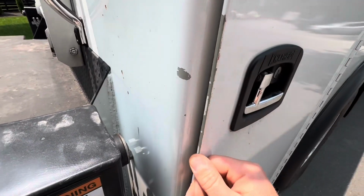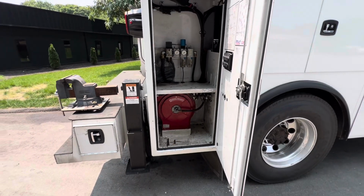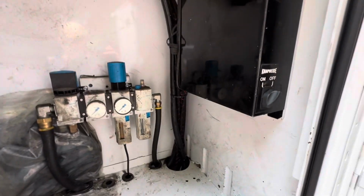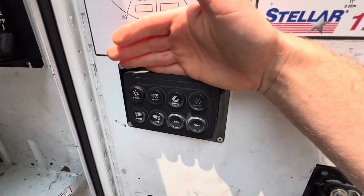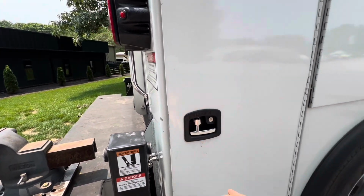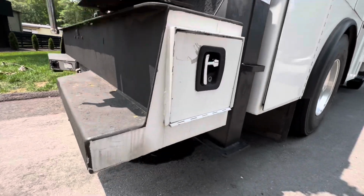You have a little bit of paint failure on the edge of this door, a little chip here on the back. This is your crane compartment, so underneath you have your Railcraft hose reel, outrigger levers, your air regulator and dryer. This is the on-off panel that sends power back to the bed control panel right here to operate all your lighting, the crane, the compressor. The crane is run off a factory wireless remote that's located inside the cab. It has its own charging cradle inside of the cab. It's a rechargeable remote.